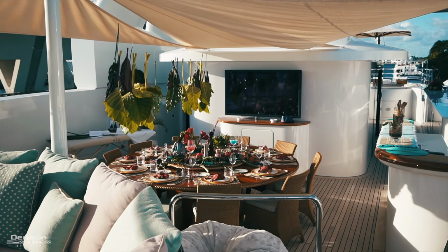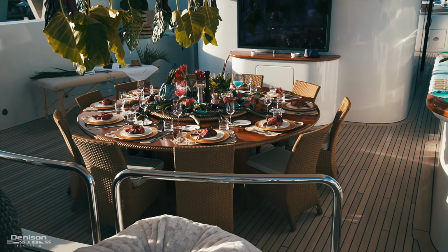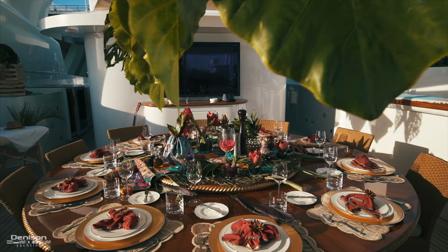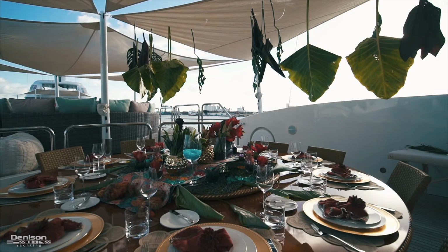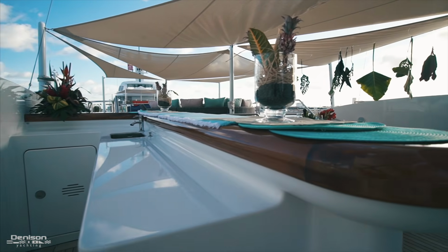Further forward is another dining space. You'll see it's set up with a Havana Nights theme. The stews on board Mind Games took home the award for Best Table Setup at FLIBS this year, and it's easy to see why. Coming to the starboard side of the boat, there's a full-service bar that caters to the entire deck.